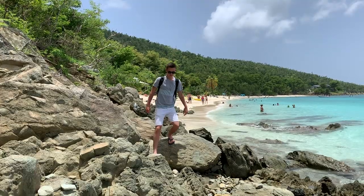Alright guys, so we made it to Honeymoon Beach. I didn't mention earlier, we are in the US Virgin Islands, St. John, just on the side of the beach. It's gonna be really rocky here, so we're gonna have to cross this old area and then hit the beach, and after that we can get to the resort. So here we go. Let's keep going.